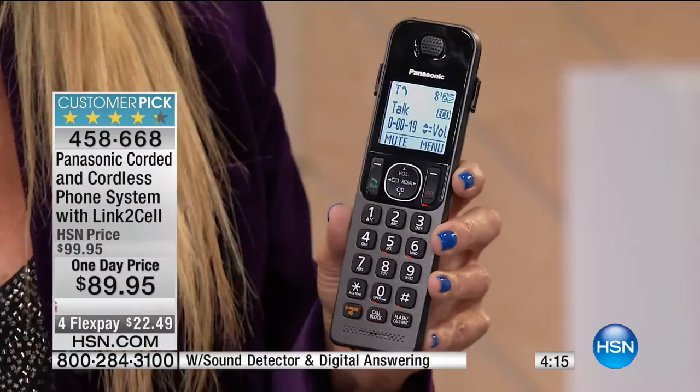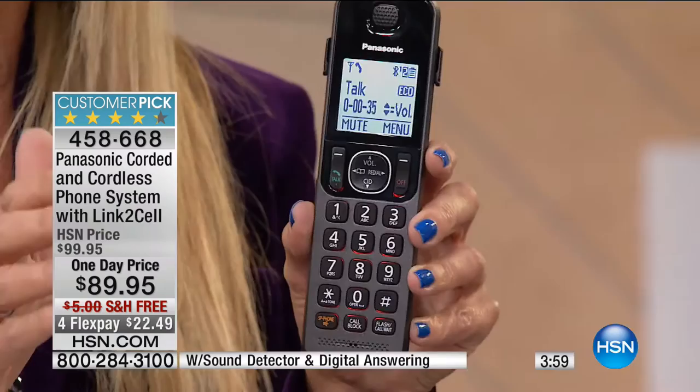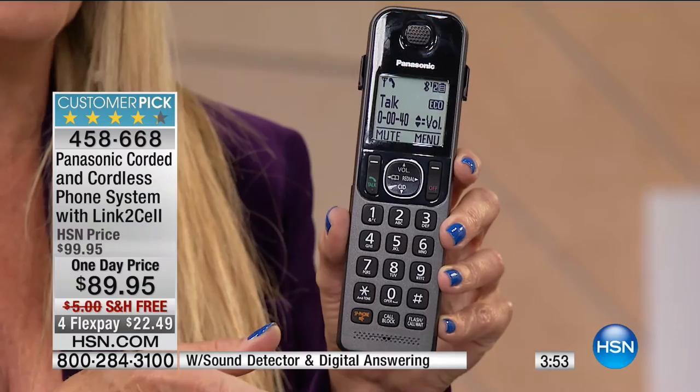But for me, Kelly, the most important thing is that 13 hours of talk time, that 12 whole days of standby. That means that when there's a storm, when something happens, when there's an emergency, you're going to be able to communicate. Your family, your loved ones, they will be able to talk to you. You will be able to talk to them. You want them to have the safety. This is the best gift ever.